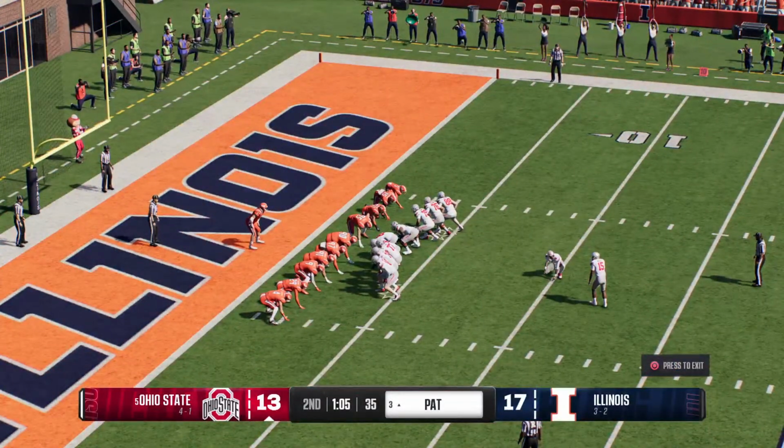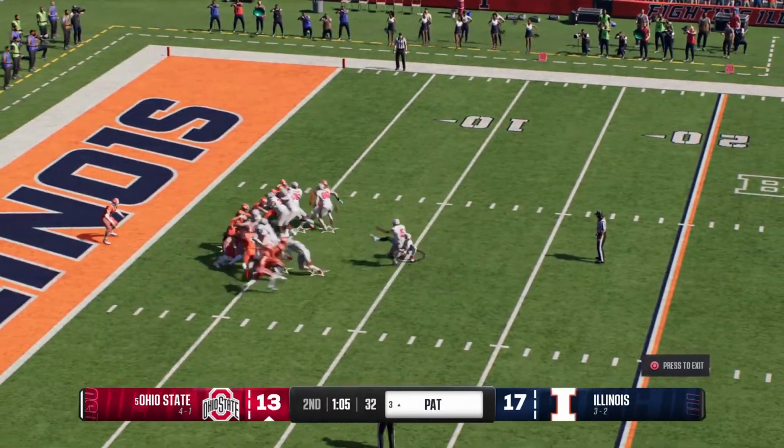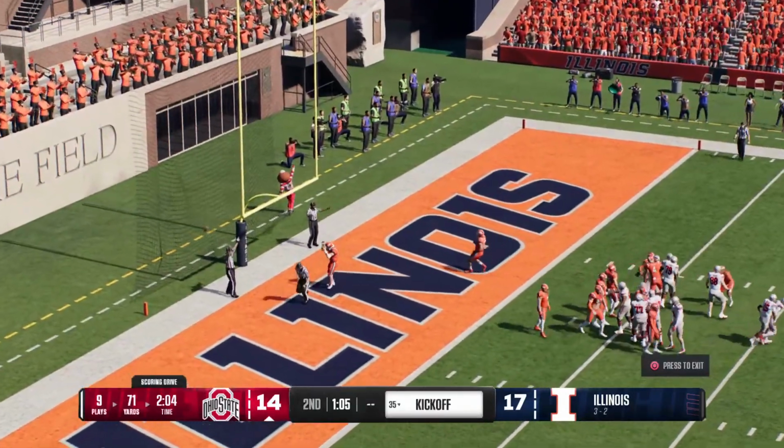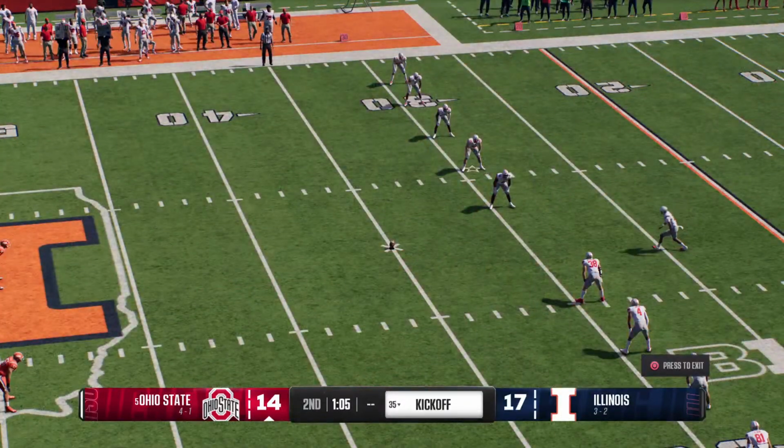Now they'll line up for what they hope is automatic. And with the extra point, they close it to a 17-14 game. And let's check in with Kevin Connors in the studio.